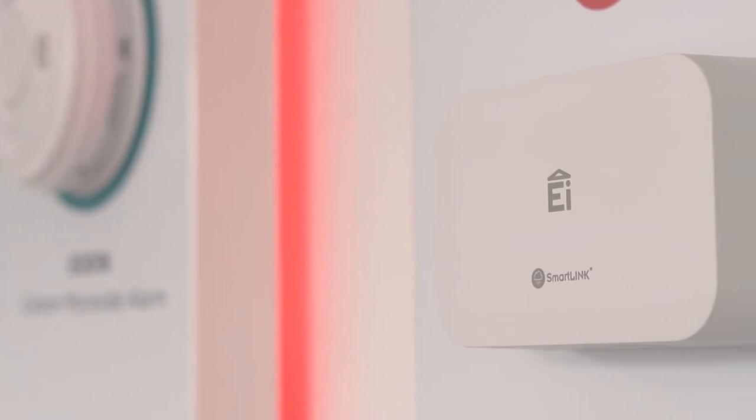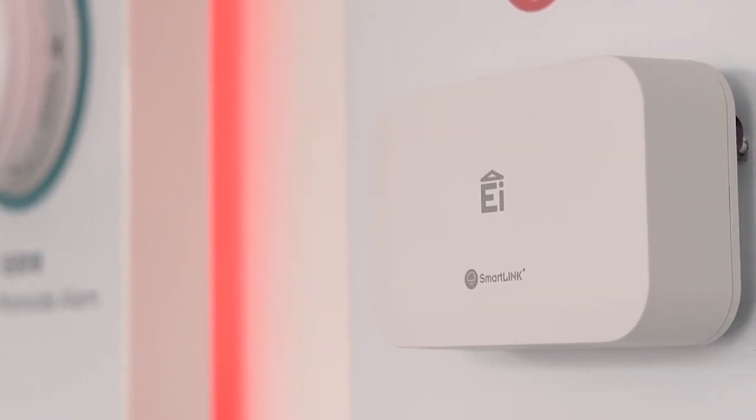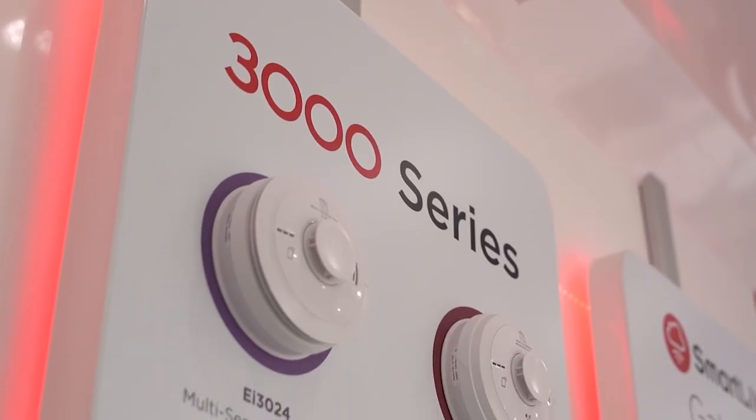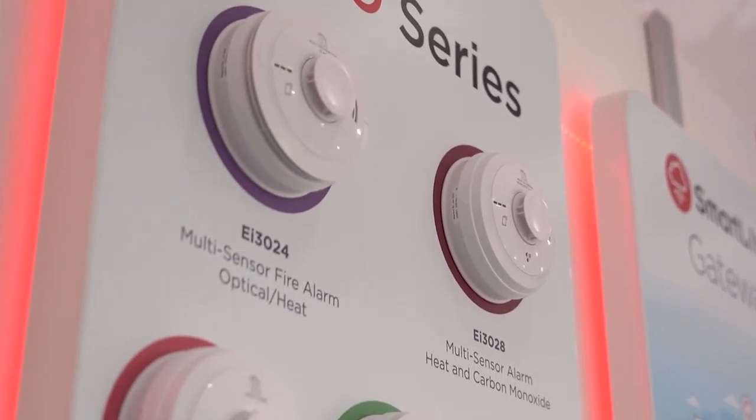So we, as specification managers, we generally take them to the electrical wholesale network and within the housing associations, basically to give face-to-face training to those people, basically giving our updates on the regulations, British standards, siting and installation requirements, and again, an update on some of the new technologies.